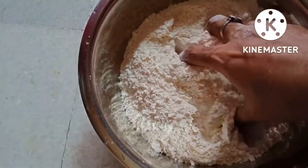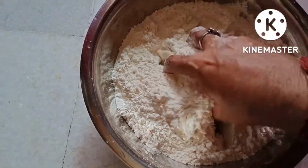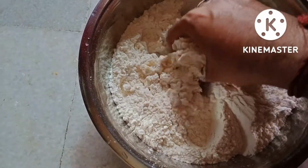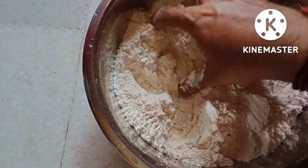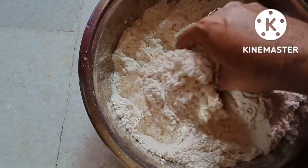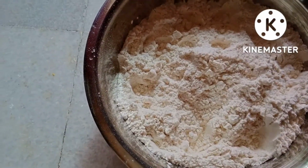Okay, I have been given the responsibility of turning this flour into a dough, and my wife will be making luchis or puris out of it. So need to make it a dough. That's my contribution. See, I am also working. That's natural.